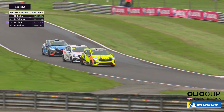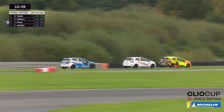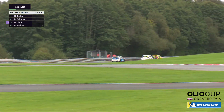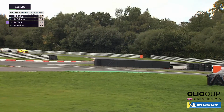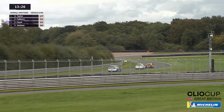Ben Jenkins over the line, still giving chase for those cars up the road and lapping within a second of race leader Nicky Taylor. But Nicky now under the biggest pressure he has been all race. Ben Colburn's well and truly there, isn't he? He absolutely is. He looks closer than ever, and the timing screen says he's closer than ever, with only 2/10 between him and Nicky Taylor.